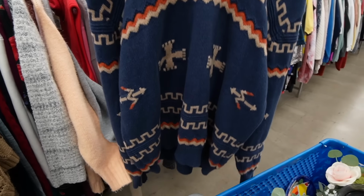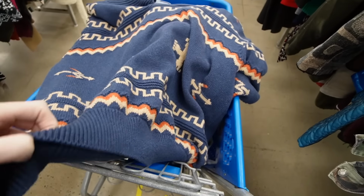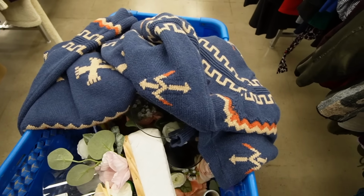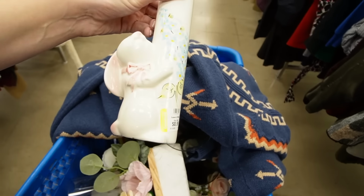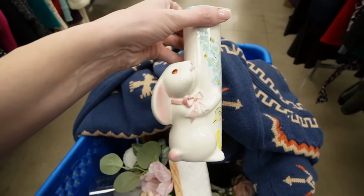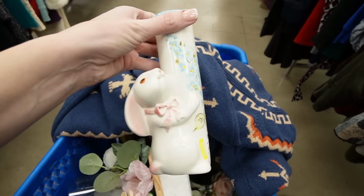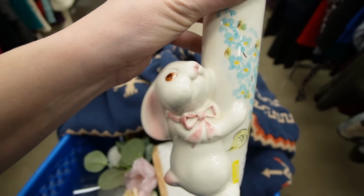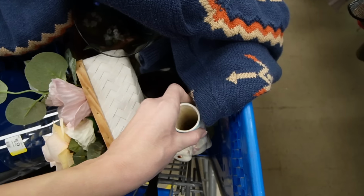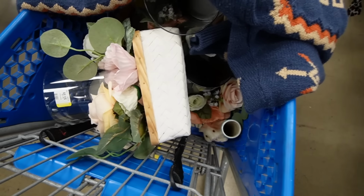Well, I just walked up to the front to leave that painting, and on the way back I noticed this really big comfy sweater, and I'm thinking, I need that in my life. I also grabbed this. I didn't film it. 99 cents. It's FTD. Let's see there on the bottom. But I feel like that would be a cute little Easter piece. There is a little bit of a manufacturer's defect on the cheek, but I don't think that's going to hurt it too bad because it's not an actual chip.